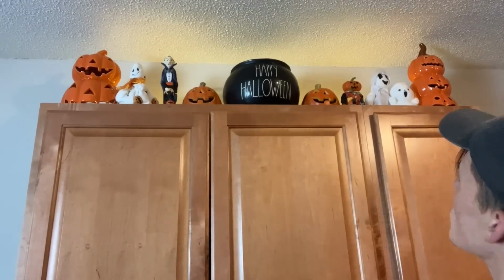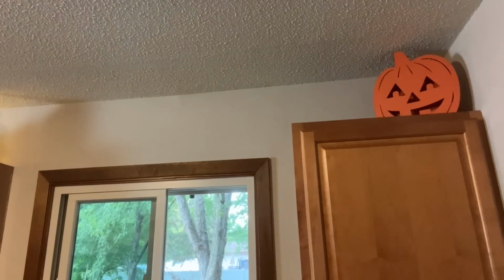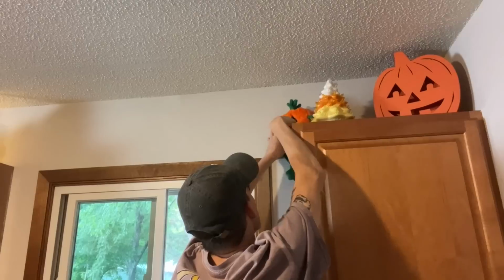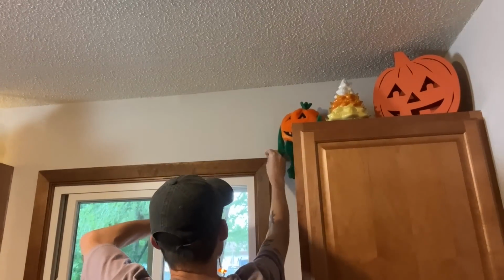On my solo cabinet over my coffee bar, I decided to put up one of those candy corn lighted ceramic trees along with some jack-o'-lantern pieces, and then I hung up my extra string of jack-o'-lantern lights. I actually think I like the look of these ones more than I would of the others anyways.